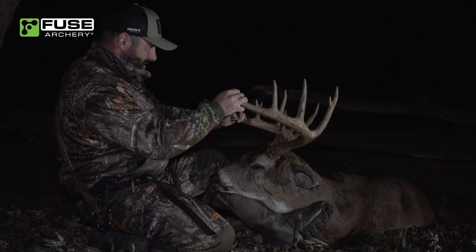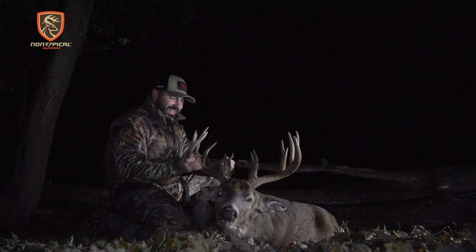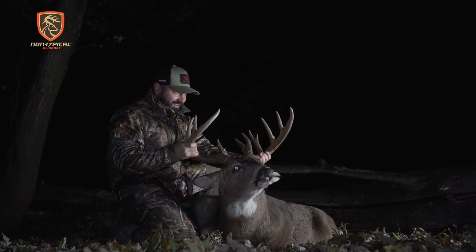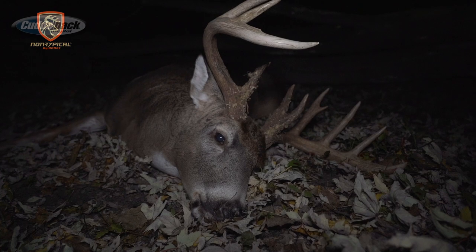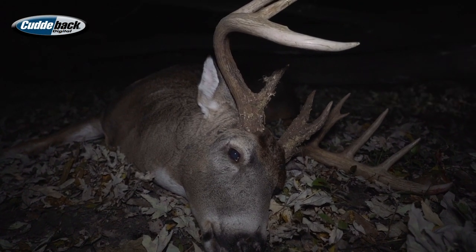Well, this is Todd Gurley. What a beast of a buck. The mass is unbelievable. I never did appreciate it in the trail camera pictures. He's been on the farm since we bought it. Last year, he was a really nice looking 4-year-old.